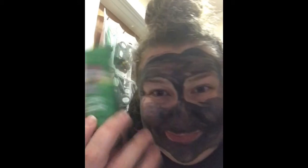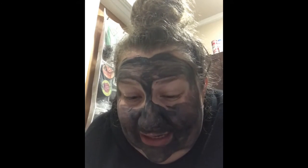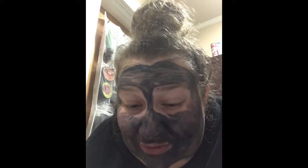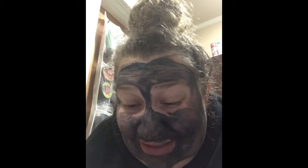Now, back to the face mask. Cackle Spackle. Like I said, this is one of our best-selling masks, if not the top-selling mask. It has kaolin clay in it, which helps with deep cleaning. It's got the activated charcoal powder, which helps with the detox, bringing all your toxins and free radicals to the surface of your skin. It's also going to have spearmint oil, so it smells like straight up spearmint gum. It also has eucalyptus extract, and both of those are going to help to tone your face.